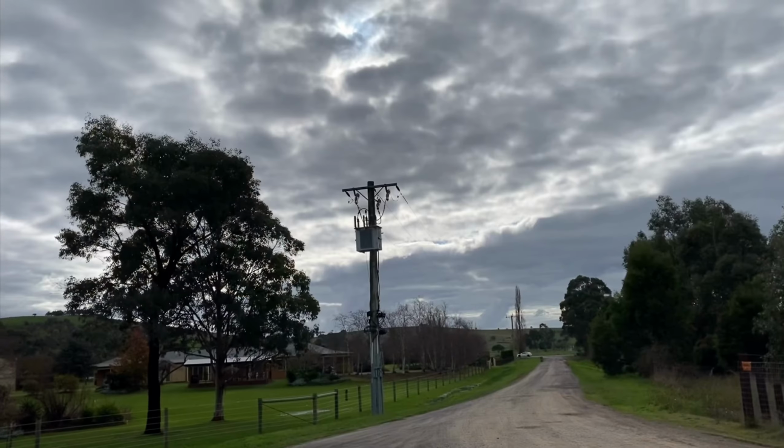Alright, that is Yering Station. Let's keep going up a little bit and see if there's anything else left, and yeah, we'll go from there. Let's go.